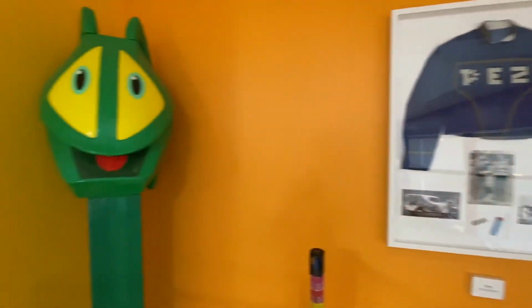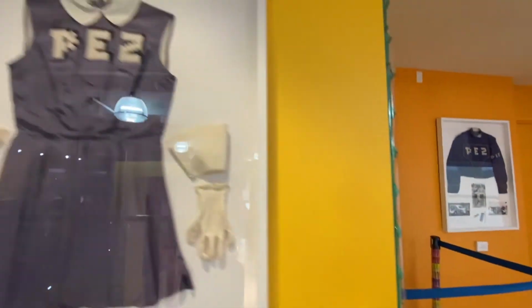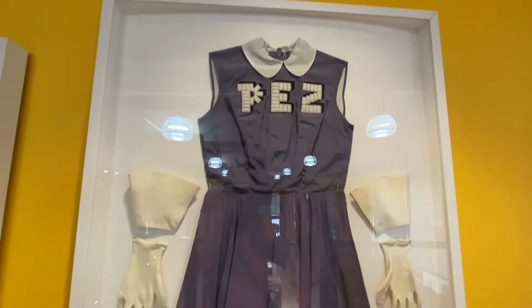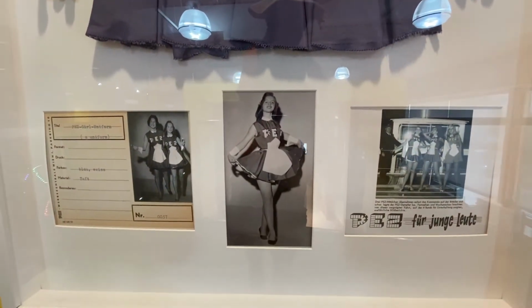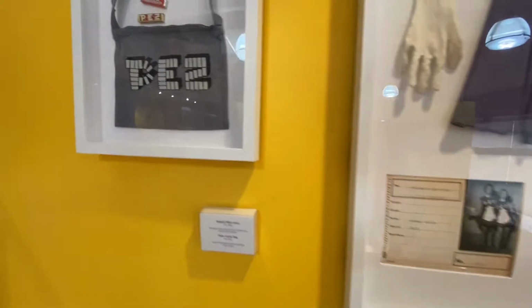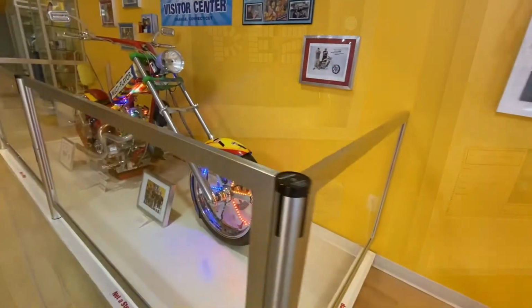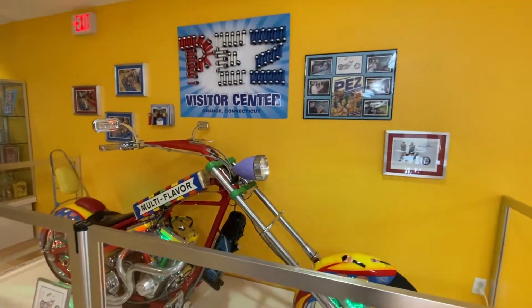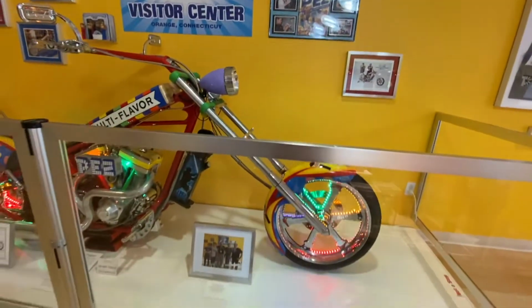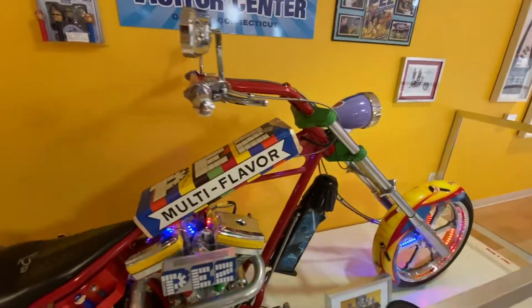Here's a tiny PEZ jacket. Some sort of lizard. And a PEZ uniform. I guess everything really was black and white back in those days. PEZ purse. Now this PEZ chopper apparently was built by the Orange County Choppers. They had that TV show. It's pretty cool. And if you look at the gas tank, it apparently runs on PEZ.